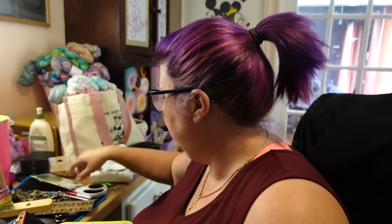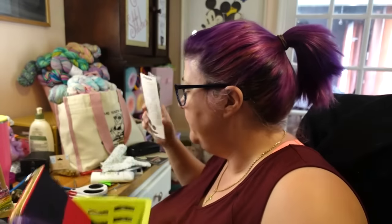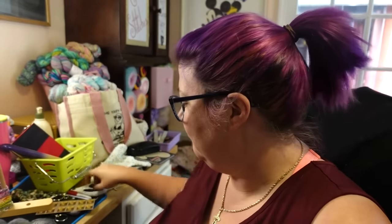Utensils can go in here. I wonder what this smells like. My Scentsy dealer has been very pushy lately.